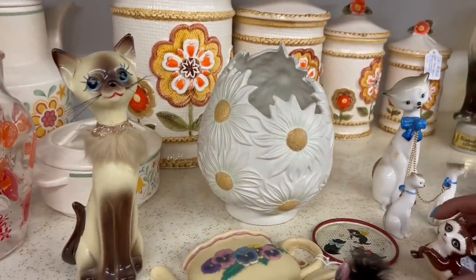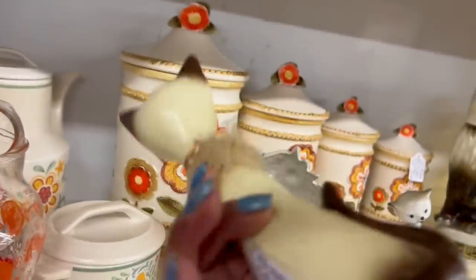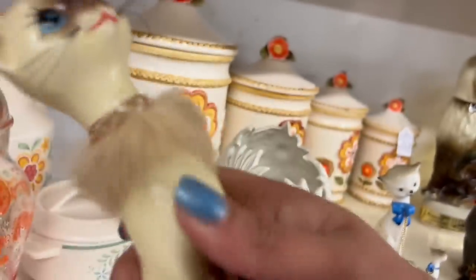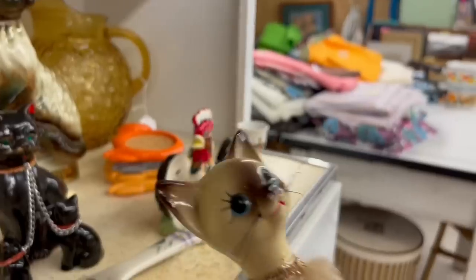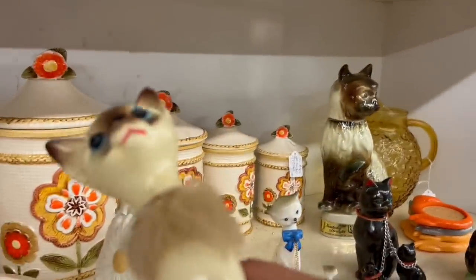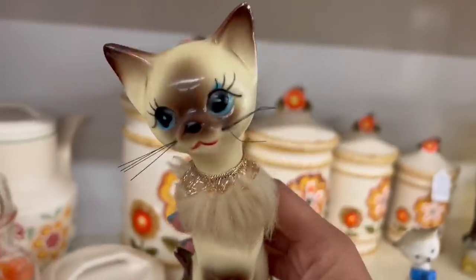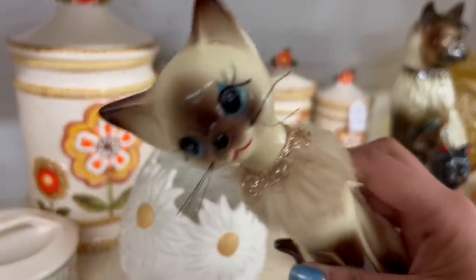Let me put this stuff down. First of all, this Norcrest, is it? Brins, excuse me. Fuzzy ceramic cat. Now, some people list these for crazy amounts. They don't sell for that much, but definitely at $9.50, I'd probably be able to sell it for like $36.